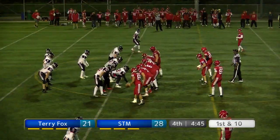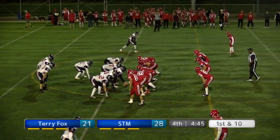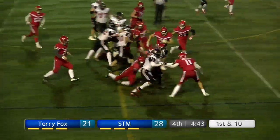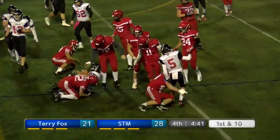Well, that ground attack from Terry Fox all game long is starting to pay dividends here in the fourth quarter. It's Kumarasamy on the take now. He's got 6.